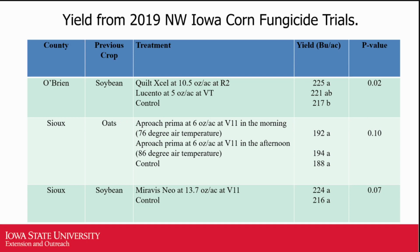In Sioux County, we actually had a site that was oats the previous year, but it was corn last year. Approach Prima, that was also at Dordt University. And so the students wanted to take a look at an early morning application versus a middle of the afternoon application to see if there was a difference. They used Approach Prima in the morning and Approach Prima in the afternoon. At 0.1, they were statistically different. At a 0.05, they were not, and that's what the letter shows there.